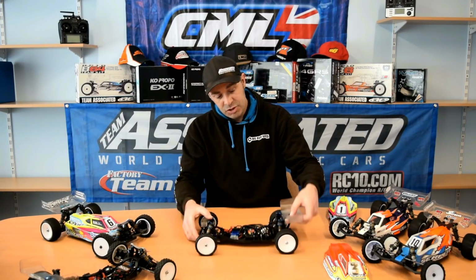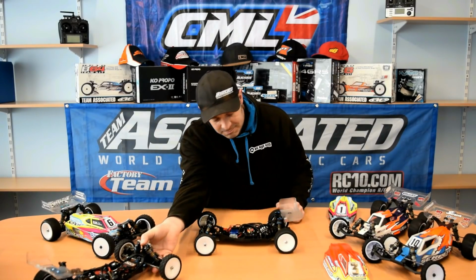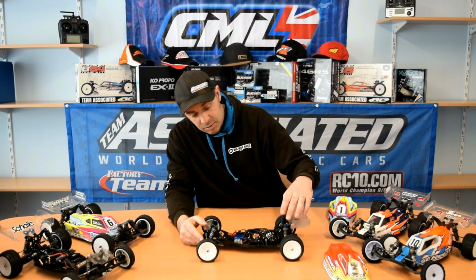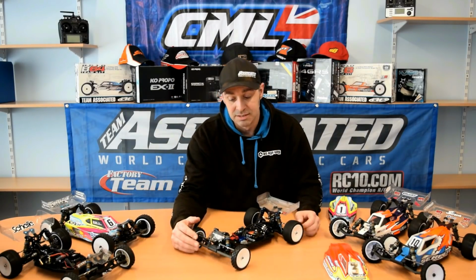Other than that, the new shock tower on the back is slightly thicker than the old one. Slightly different shape, not hugely different to the old B6. Slightly different shape on the top, but it is a lot thicker. And again, durability wise, that's going to make a big difference to the car.